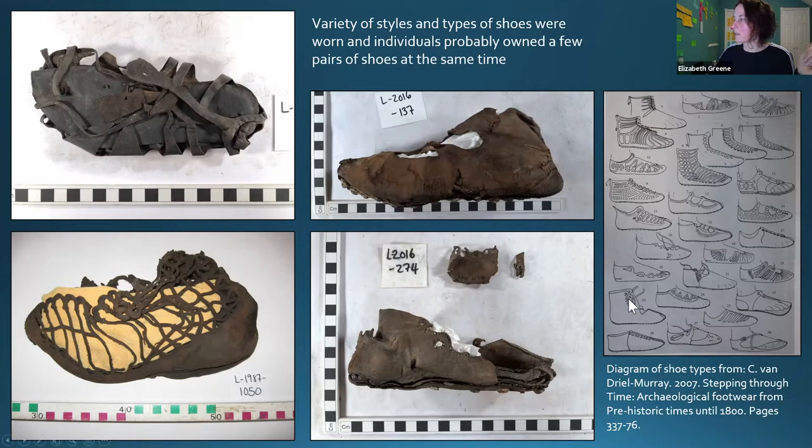But you can just see from this image from Carol's diagram of shoe types through time. You basically go like this in time, up or down. And you have just so many different variations of the ubiquitous military boot that you hear about, or you've got these low shoes and some of them are decorated and some of them are not so decorated. You've got the laces. We have a number of these at Vindolanda and we do not have others of these at Vindolanda.